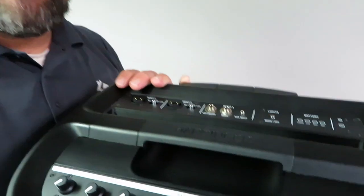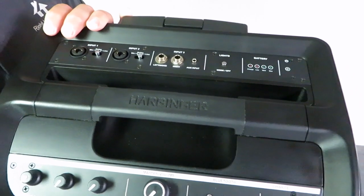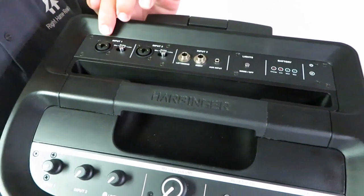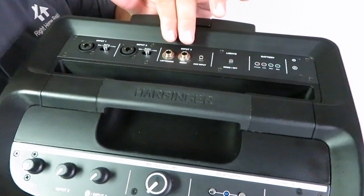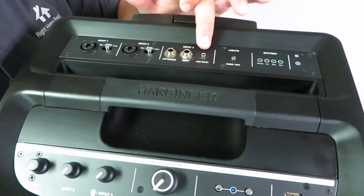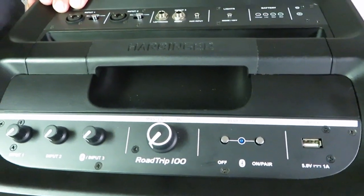Not only does the sound rock on this, but also the amount of inputs you can put on this thing. There are 5 inputs that you can have at once for this speaker. If you look, you have the combo input on 1 and 2, so you can put a 1/4 inch or XLR on both 1 and 2 inputs. And then input 3 has 2 1/4 inch right and left, and then you have an auxiliary input, 3.5 millimeter, and then you also have Bluetooth. I mean, that is amazing for a speaker this size.